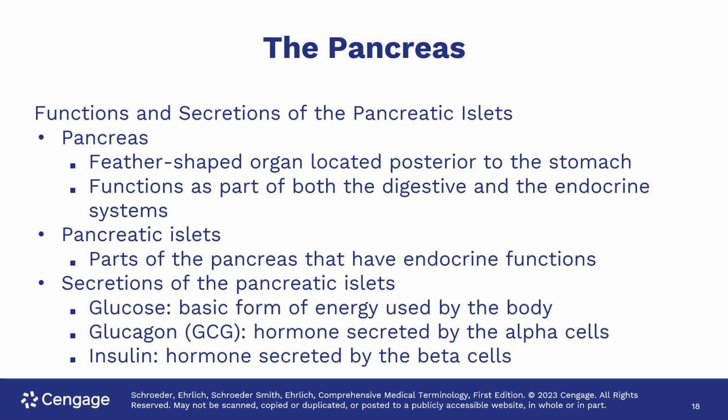The pancreas is located behind or posterior to the stomach. It's part of the GI and the endocrine system. The islets of the pancreas are involved in the endocrine functions. The hormones produced there help to regulate glucose metabolism.